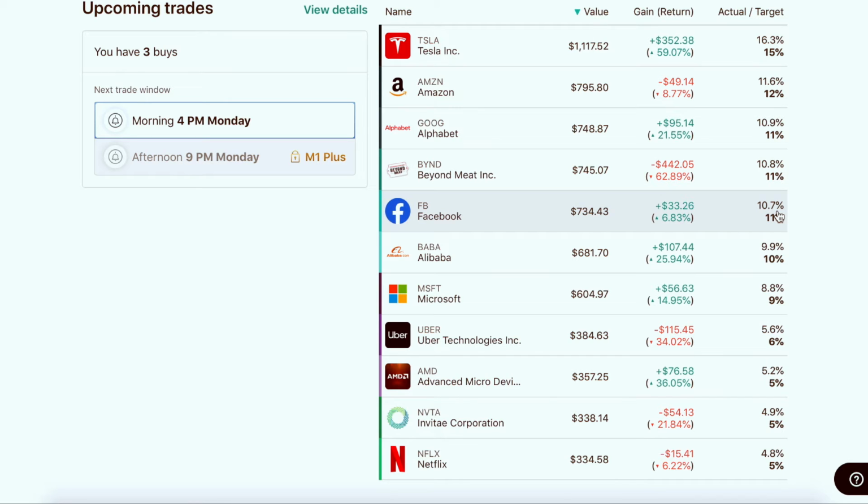Facebook, probably one of the most undervalued companies out there. It doesn't grow as fast as it should, but it's a huge organization. They print money. Alibaba is up 25%, but I knew that was going to be the case because of all that China noise you see on TV. This company just keeps chugging along, printing money in China. Microsoft doing really well. They're even stronger in cloud computing than they used to be.